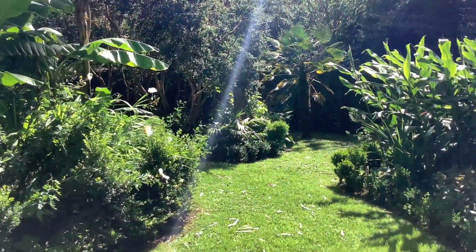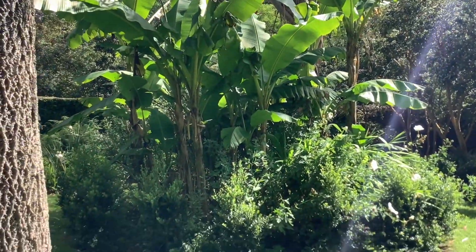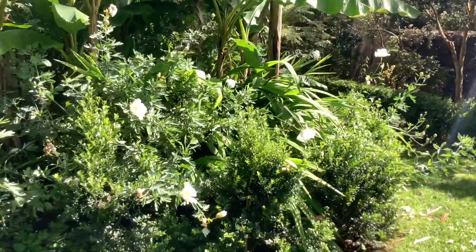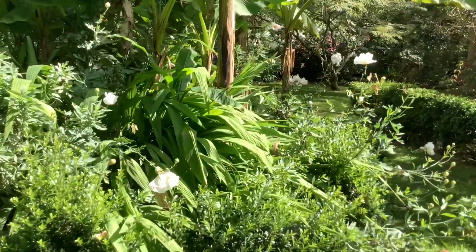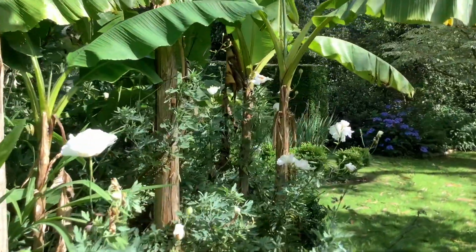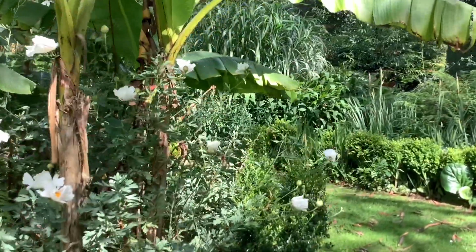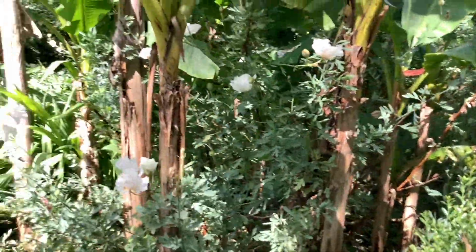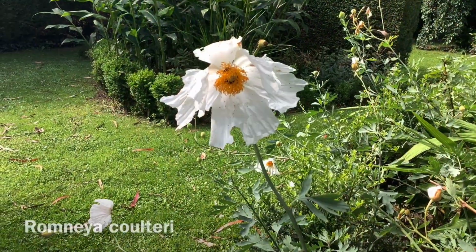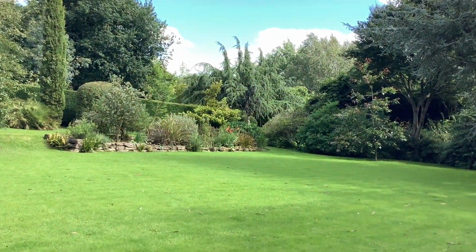Anyway, coming around there, we see the bananas in their full glory. Musa basjoo, and in amongst them the large flowers of Romneya coulteri, the giant Californian poppy. And I think it makes a very nice combination. Well, we'll make our way back home now from the Victorian garden.